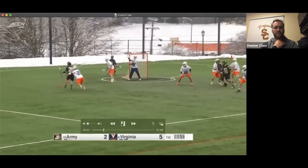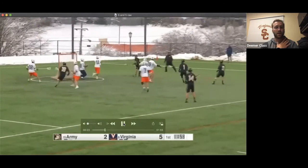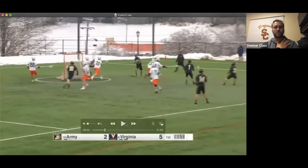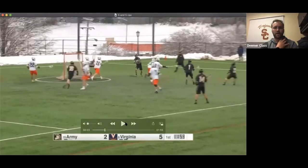His posture is still a bit deceptive. Like he, right here, could be a feeder. He kind of looks it off. Yeah, it's just good execution. It's just a nice play by Army for sure.